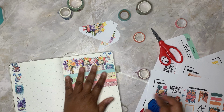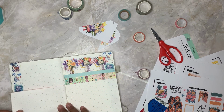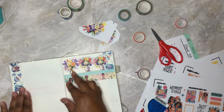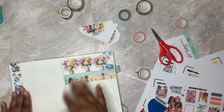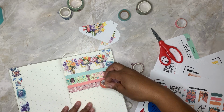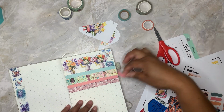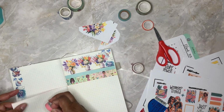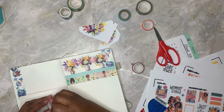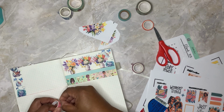There we go, see? So here we have it. So I'll go ahead and do that side as well. Let's see, did I use this color? Nope, I used this color. Okay, use this color. And I actually could mix and match it, but I guess we'll keep it the same.